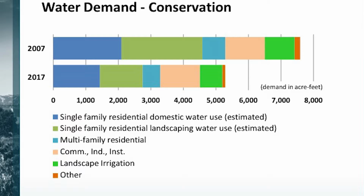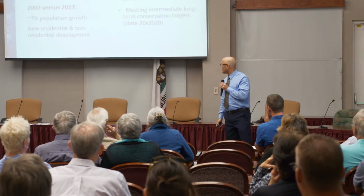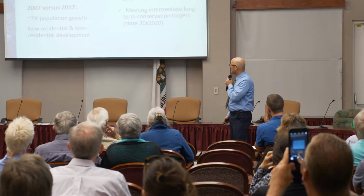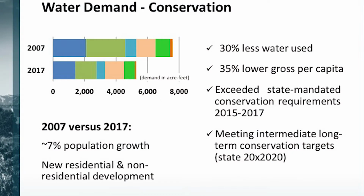Similarly, we see smaller reductions in some of these other categories. The only place we see an expansion is in the commercial, industrial, institutional use category, and that could be expected as the services and industry have been increasing over that 10-year period. So let's put some numbers to it. Between 2007 and 2017, our population has grown 7%. Yet we're using 30% less water, 35% less water on a per capita basis.